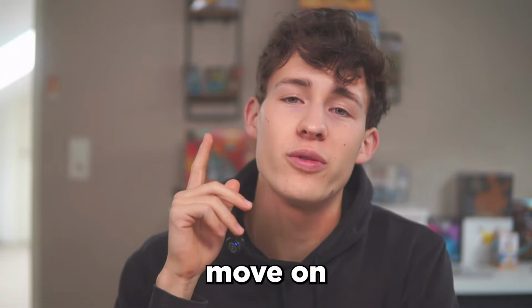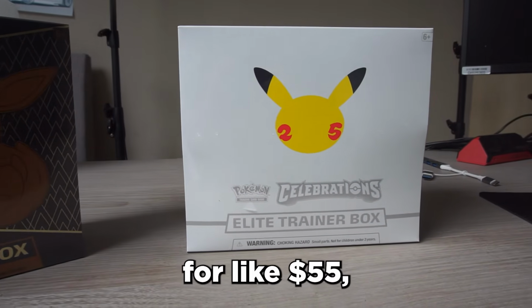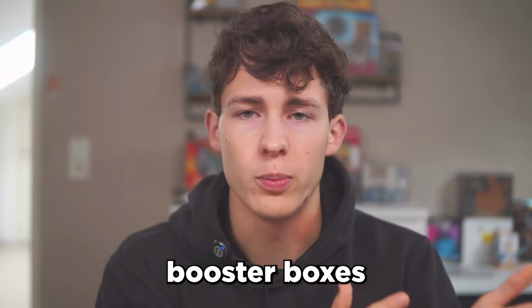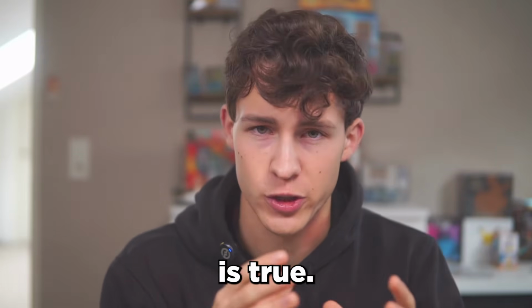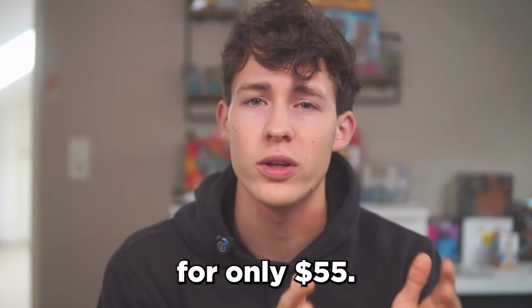But now we're going to move on to the sealed products. Now, most people think that you cannot buy any sealed products anymore for like $55, which for example, booster boxes or expensive collection boxes is true. But if you know the right products, you can definitely buy a lot of sealed products for only $55.